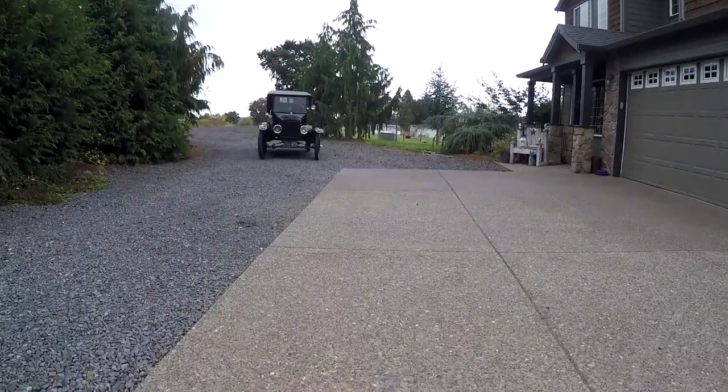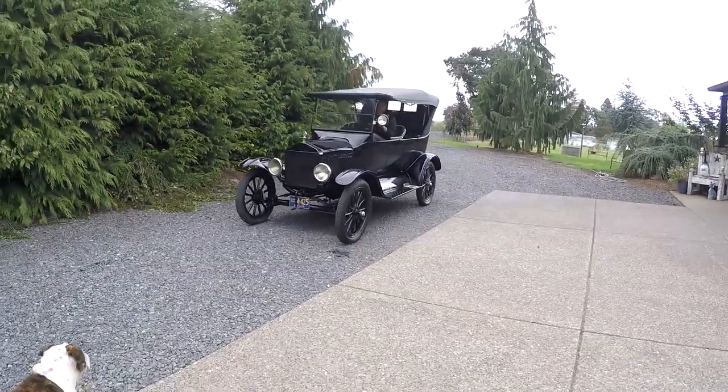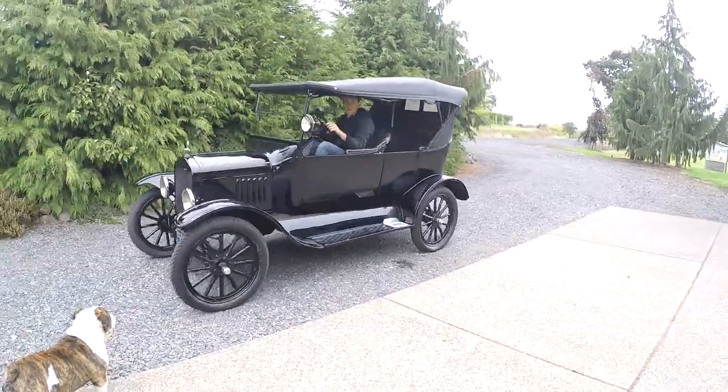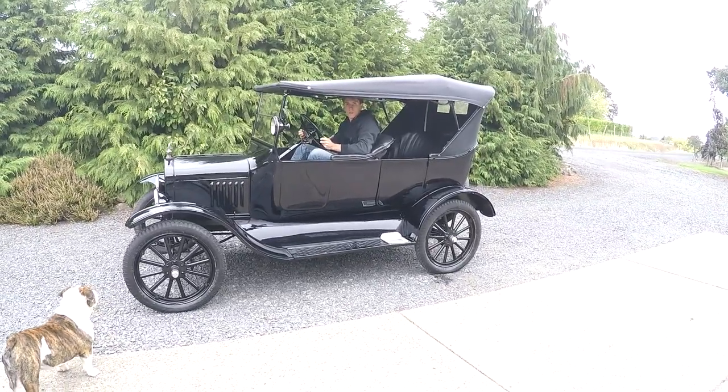Hey, it's Jason with Denwerks. Got something pretty cool today. It's a 1923 Model T Touring. The Touring is the four or the three door. You can see it's got three doors.